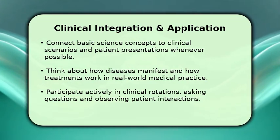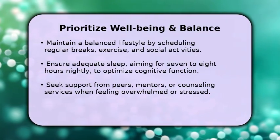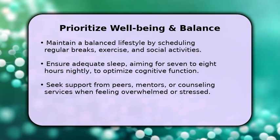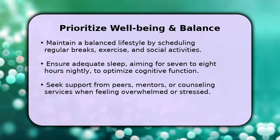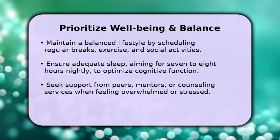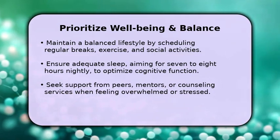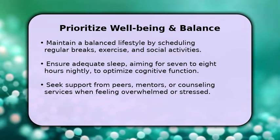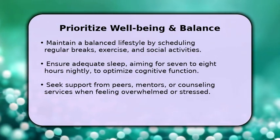and practice. Finally, prioritize your well-being and maintain a healthy study-life balance. Medical school is a marathon, not a sprint, and burnout is a real risk. Schedule dedicated time for exercise, hobbies, and connecting with friends and family. Aim for 7 to 8 hours of quality sleep each night. It's crucial for memory consolidation and overall cognitive performance.